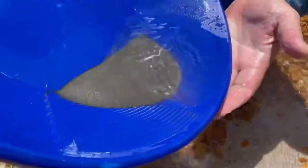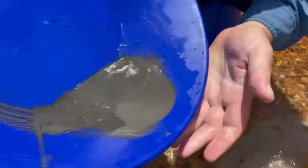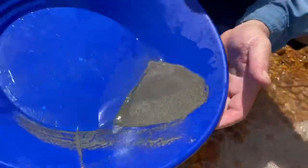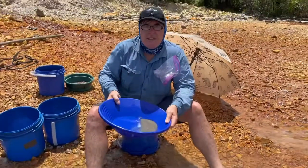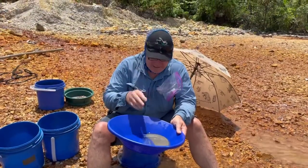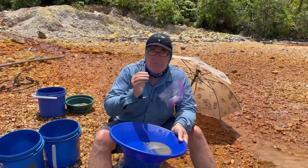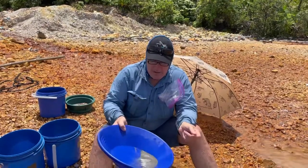Don't know whether you can see that, but that's fine gold, a lot of it in there. So I'm going to take this back to the boat and process it. So that's fine gold in the Philippines. This is what we're out to find. We're looking all over the Philippines, marking these locations. This is a cracker, a real good one. But we're going to keep moving, keep signing up the leases, get these all locked away so we can come back here and make some money.